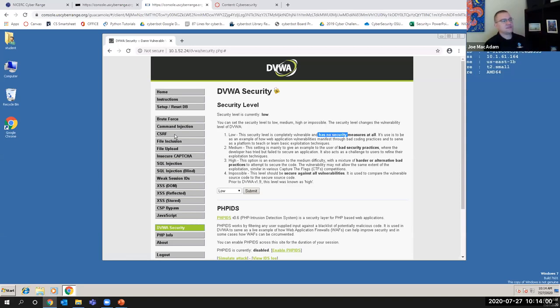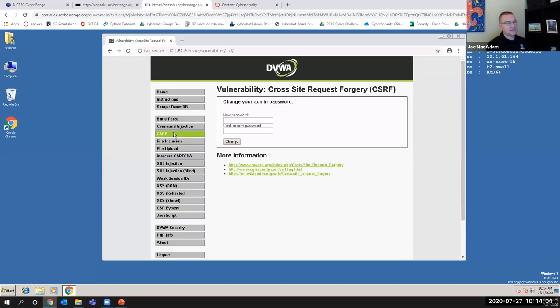But what's unique is if you click on the CSRF tab from the left, it's asking you to change your admin password. Okay. So let's pretend the Kali user here, the malicious user, knows at this point that the username is admin and the password is password. It's the default one. Let's change the default so that the Kali user has no idea what it is. If the Windows user changes that password, the Kali user would have no idea. So let's go ahead and do that.